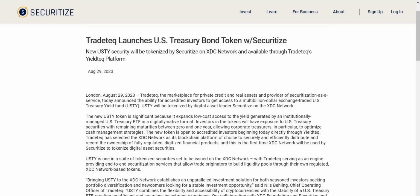Why is this great news for XDC holders? Blackrock investing into Securitize is great news because one of the networks that is integrated with Securitize is the XDC network through the likes of TradeTech. So this is a big deal indeed. We still have to be patient though. This is still a drop in the bucket, but you got to go through 1 to get to 2. You got to go through 2 to get to 3. Crawl, walk, run.